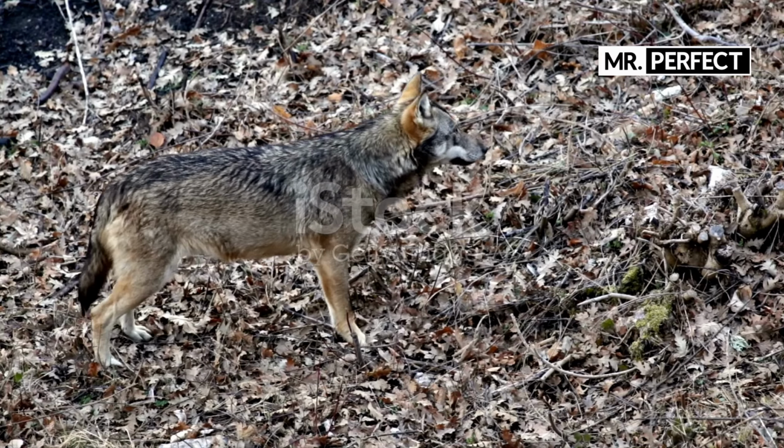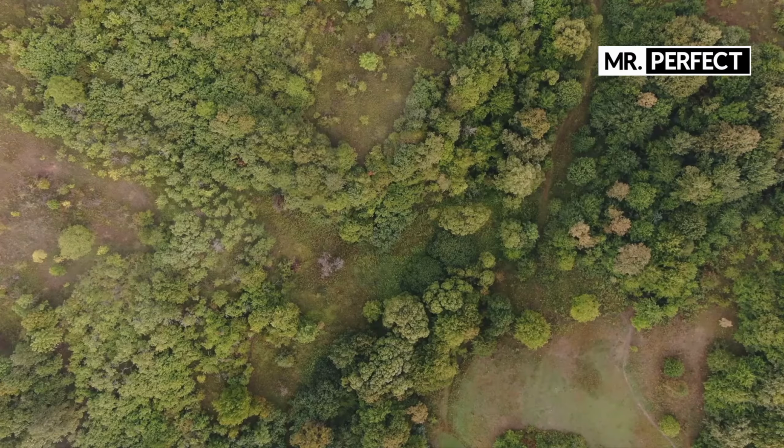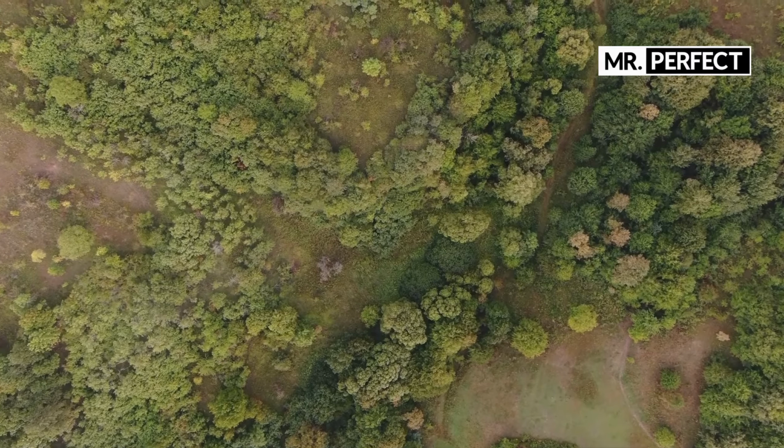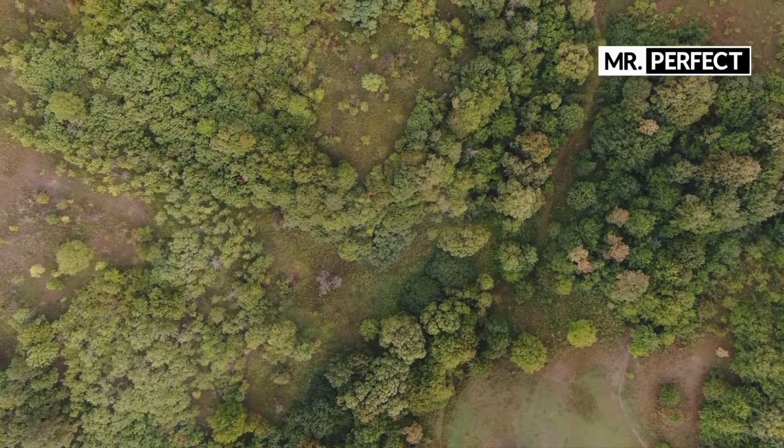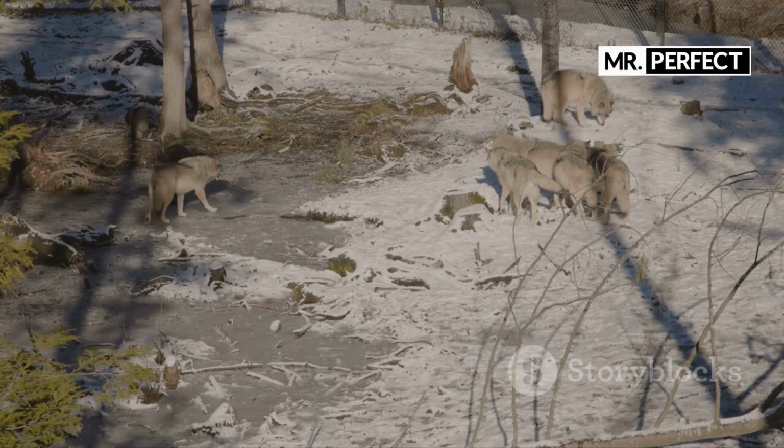This effort isn't just about one animal. It could open doors to saving many other extinct species and protecting biodiversity in new ways. The world is watching. Can science truly repeat history? Can this legendary creature once again roam the planet?